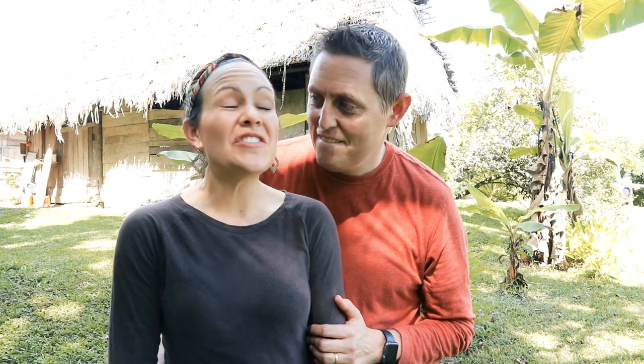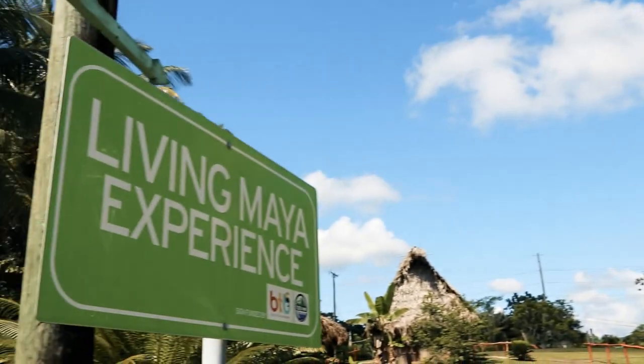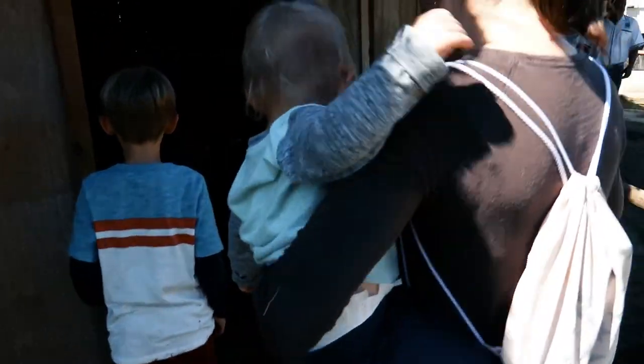So here we are in Belize, and we did something super special, the Living Maya experience. Now, we drove about 2 hours from where we are staying to come here, but it was totally worth it. It was an easy drive. It was literally, what, one road? Yeah. Just Southern Highway. And this is an experience. It really was.